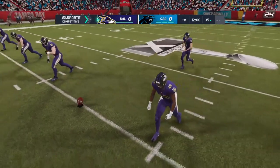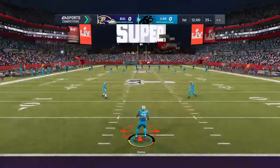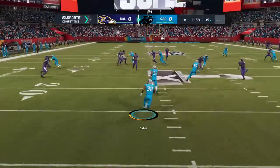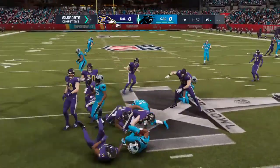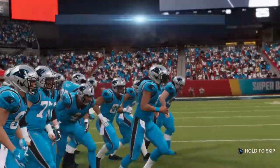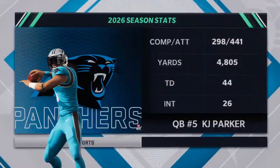No more distractions. It's time to get this one started as here we go. Super Bowl 61 is underway. And he won't quite make it to the 25. So here are the Panthers now for their opening drive.